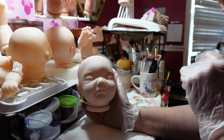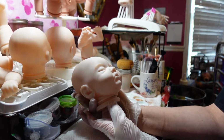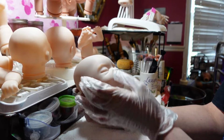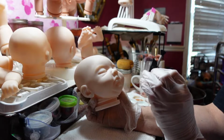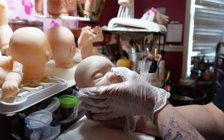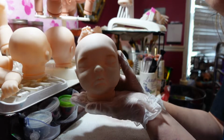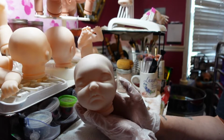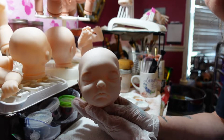We all do reborning different. But with reborn sculpts, for me, every baby face is differently shaped, so you have to try to match the eyebrows of what you think would go with that exact baby face. I don't know if I'm making sense. I'm making sense to me, but you guys know. So, yes, this is baby Avery, and this is Sassy, Vermont Mom's giveaway baby that she won a while ago.